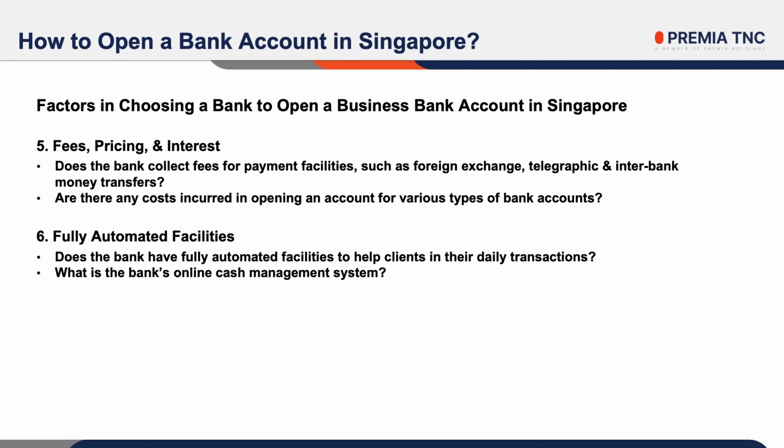6. The bank's fully automated facilities. These days, all banks have online banking services. However, not every bank has fully automated facilities to help clients in their daily transactions. Therefore, before picking a bank, inquire about the bank's online cash management system.